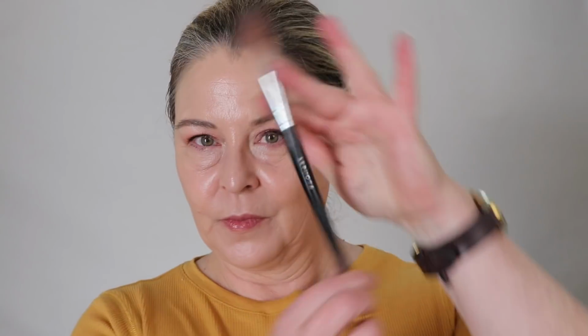So, application methods. This is my favorite way to do bronzer and contour. This is no longer being made. It's from Sephora. And it's not very dense, you guys. And that's what I like about it. You can't really go too heavy. I'd rather build than just slam something on and be stuck. So something that's not too heavy.